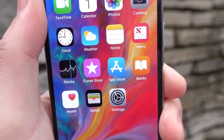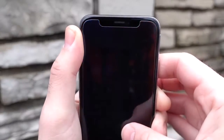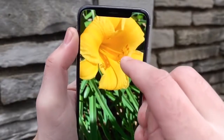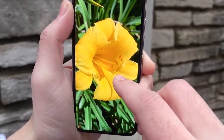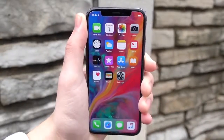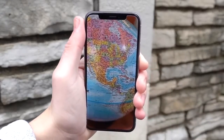Talking about the display, OLED technology produced by Samsung on this one gives you an incredible panel that gets plenty bright. However, the colors are not as punchy as, say, a Galaxy phone. So if you're looking for a more vibrant display, you might want to steer clear of this one. This one's more on the natural side, but still beautiful at the same time. The notch does cut a little bit into the content, but not too often. I think you can get used to it, as many people already have. Overall, the display you're going to get with the iPhone X definitely will not disappoint you.